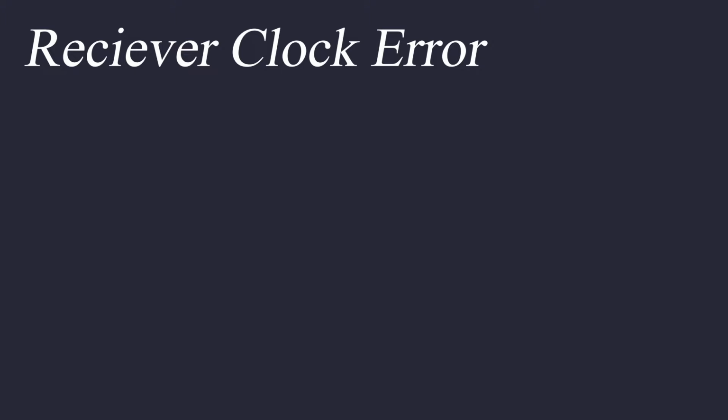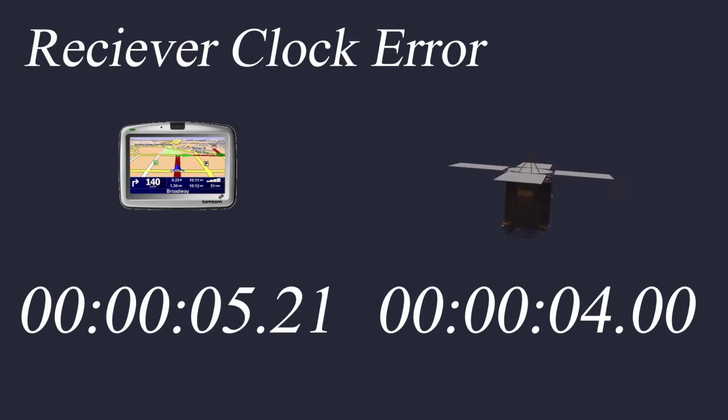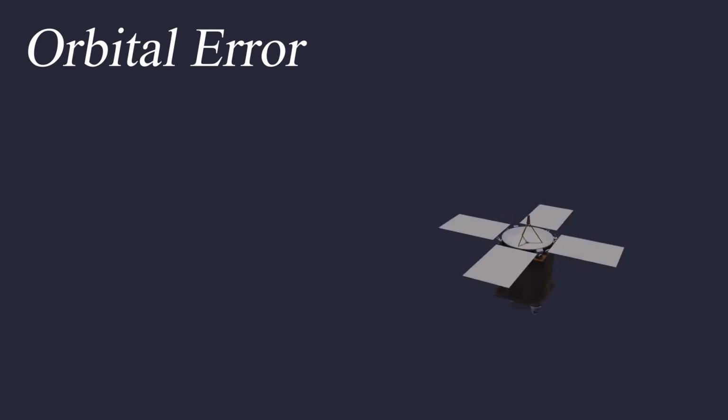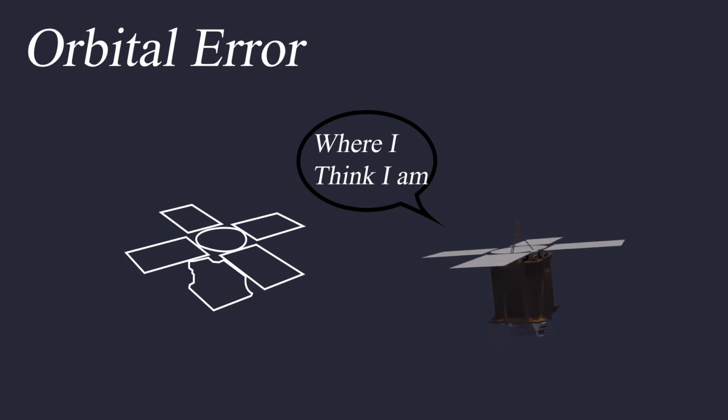Receiver clock errors occur when their clocks are not synchronized with the satellites. Unlike the satellites, receivers only use quartz clocks, which are much less accurate when compared to atomic clocks. And finally, orbital error occurs when there's a discrepancy between the position of a satellite and its reported position.